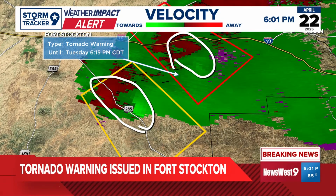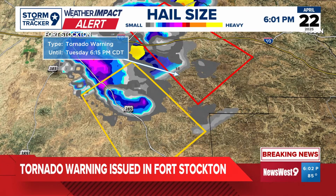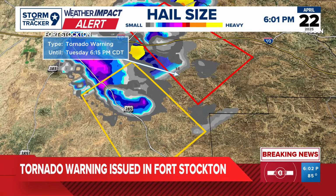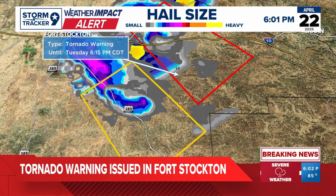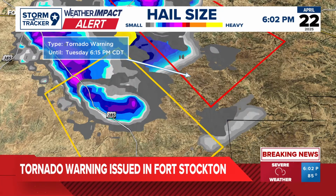All right, latest on the hail core. Ooh, we are looking at some really large-sized hail popping in across the area. Let's go ahead and hit the now, because it looks like the hail core itself is actually weakening. So that is certainly some good news.